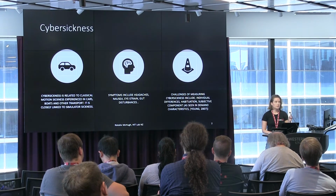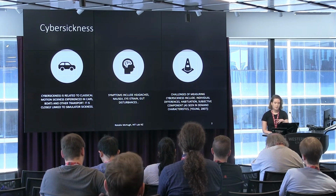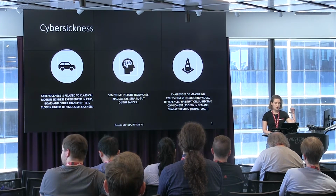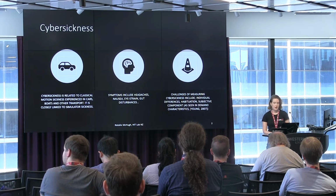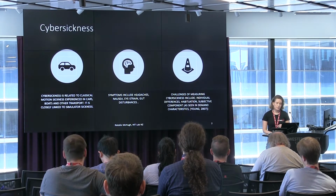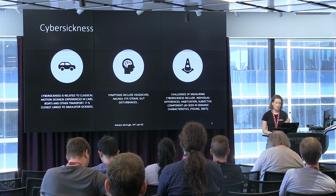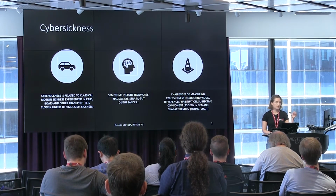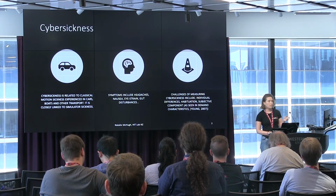So another point on the subjective component of cybersickness is that each participant may have a subjective threshold that they are willing to experience to continue their VR experience. So for example, I get car sick and have managed feelings of nausea and may be willing to manage a higher level of cybersickness in VR than someone who comes from a different background. So you can think of this subjective component comparable to the subjective nature of pain.